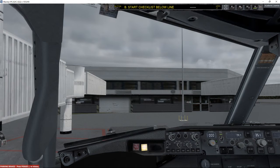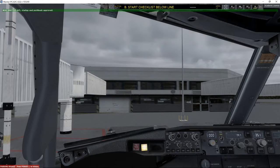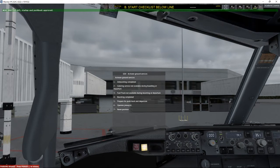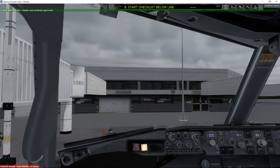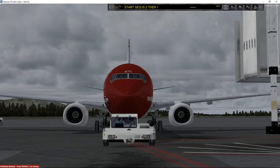Ground, November Alpha X-ray 645. Request startup and pushback. November Alpha X-ray 645. Startup and pushback is approved. Startup and push approved. November Alpha X-ray 645. Before start, checklist below the line. Flight deck door closed and locked. Anti-collision light on. Before start checklist complete. Hello, Captain. We are ready for pushback.